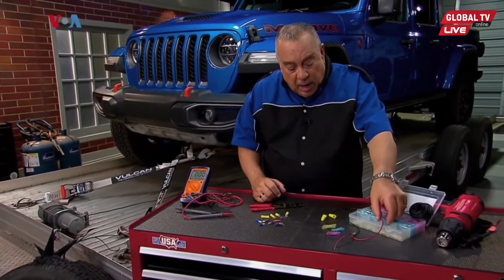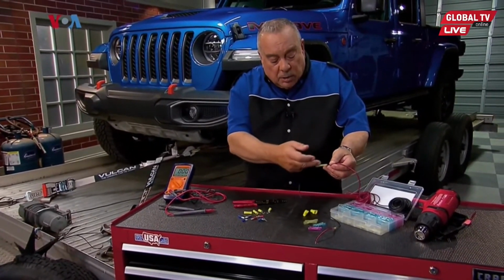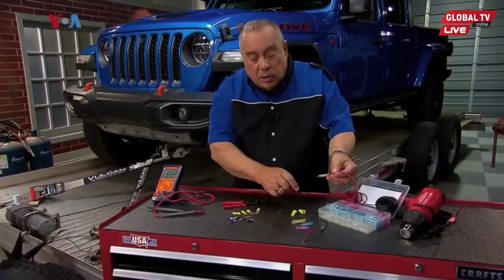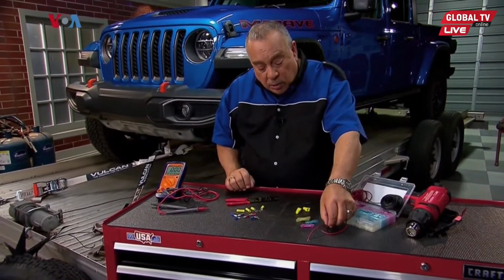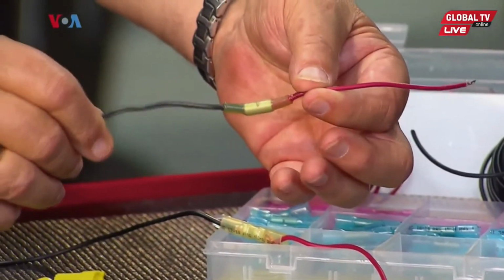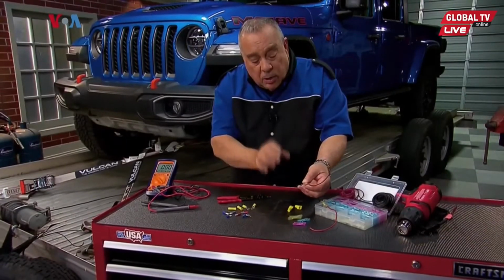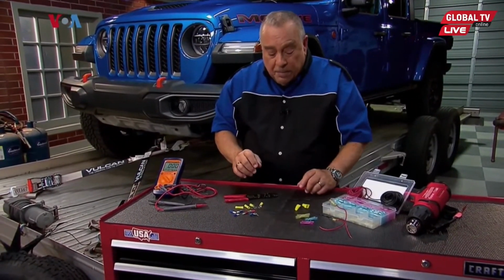Over here, we have a new style of connector. These have either a cement or a low temperature solder inside them, and the ends of them are heat shrink tubing. So you heat them using a heat gun, and what you wind up with is something that holds the wire together, electrically sound, and the ends of it are sealed with the heat shrink in order to keep moisture out. They do a far, far better job.